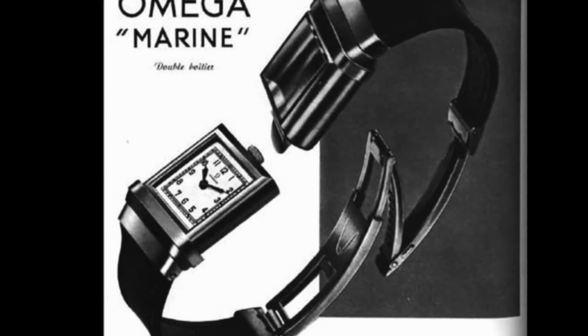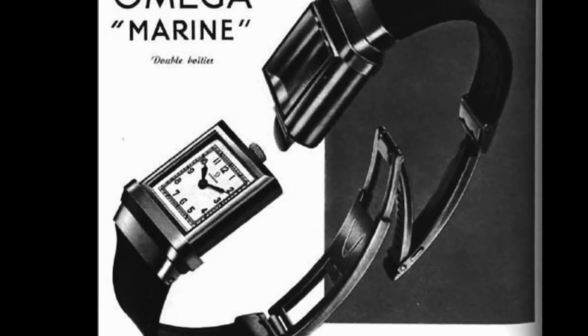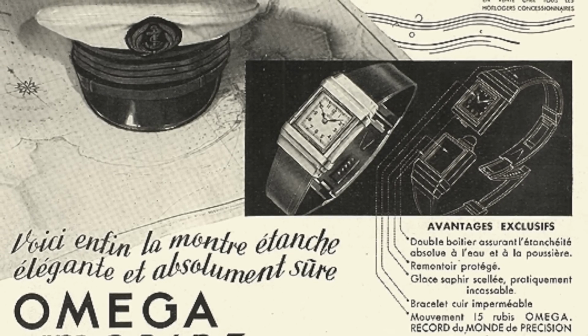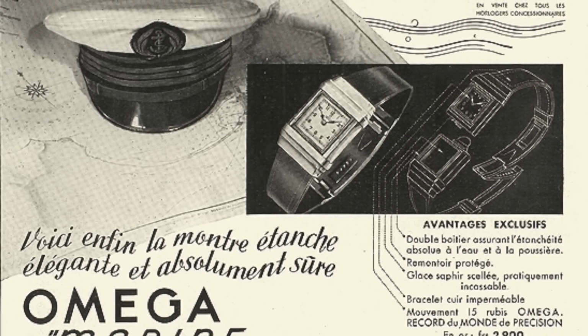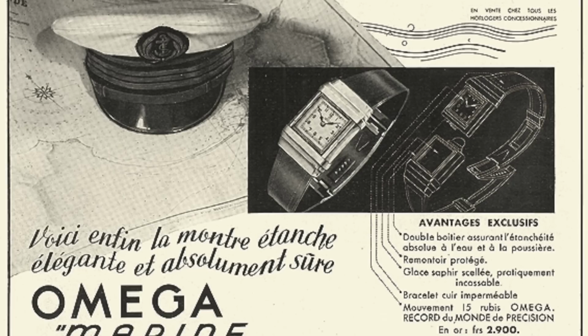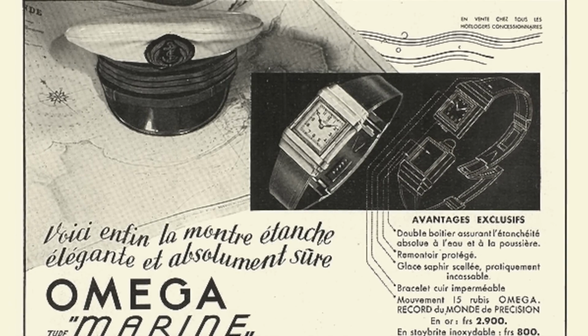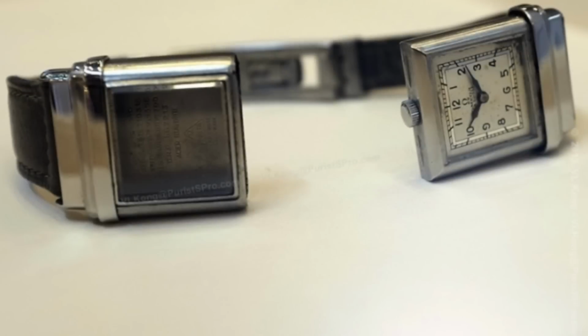It was a modern design for the time and would now more likely be confused for a JLC Reverso than an Omega Marine, despite the fact that both came out around the same time. It was during this piece's development that the crystal began to be installed from above the bezel rather than below, something that we still do today.